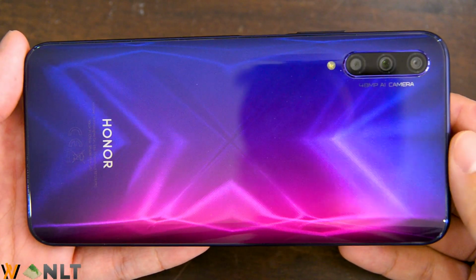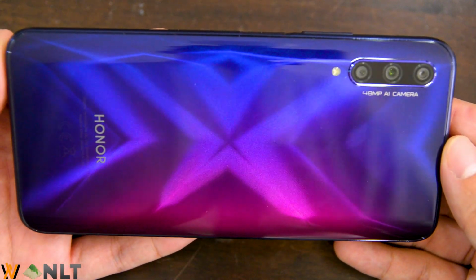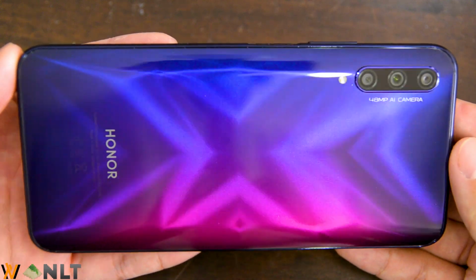So all in all, with the Honor 9X Pro, I still do not have the price for it yet, but all I can say is this: the phone is fantastic, however the software is not, and the lack of Google apps just rubs more salt in the wound. Because I do think that if this phone had Google apps, it would be an instant recommendation, because this is really fantastic in terms of performance. The cameras could be improved further, but if you want to buy the Honor 9X Pro, do know what you are getting into, because you are in for a trip if you are buying this phone.